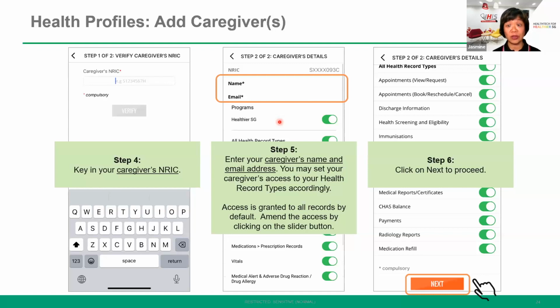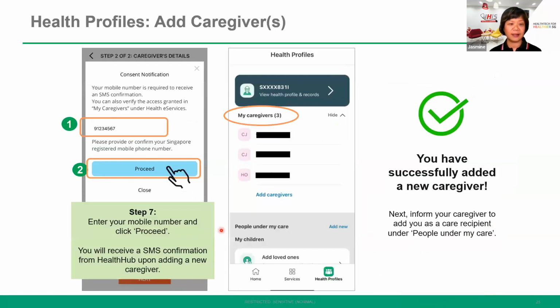So any new things that we have, we do not automatically grant the caregiver permission. You will have to access it yourselves and turn it on, because you need to grant that permission. So once you have looked at it and you say, okay, I've granted all, you just click on next, and then you can proceed with that. And then you'll see this person added as your caregiver.